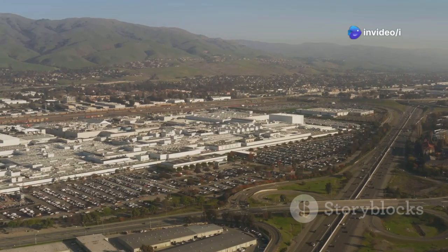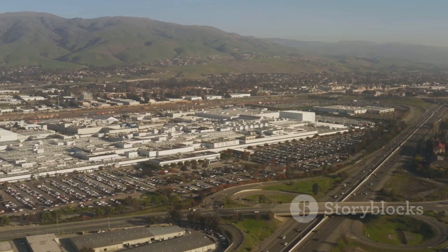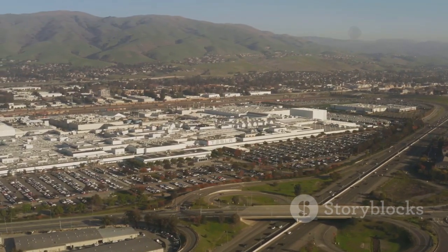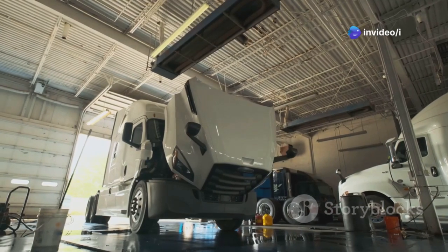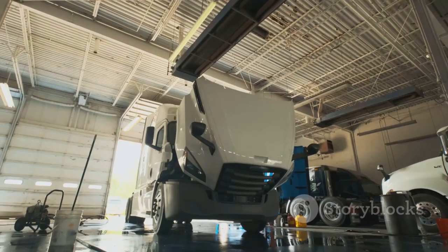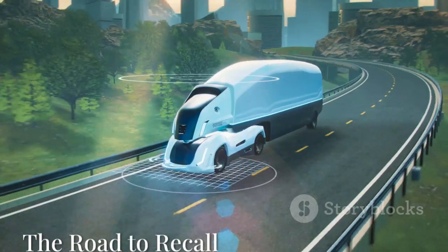The problem was now clearly defined, and the pressure on Tesla to act was intensifying. Media outlets picked up the story, and the public demanded answers and solutions. The cantrail trim became a focal point of the Cybertruck's early troubles. Addressing this issue was not just about fixing a part, it was about restoring trust and confidence in Tesla's ability to deliver safe and reliable vehicles.